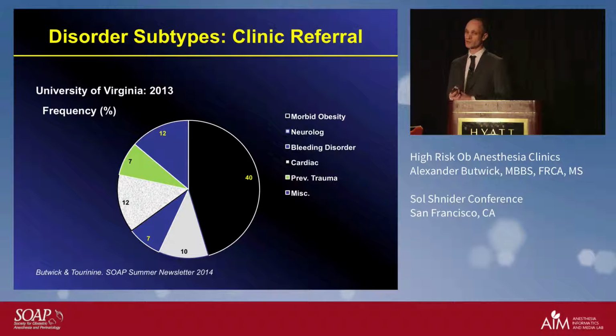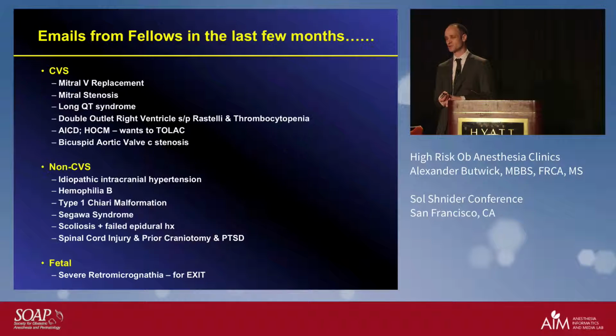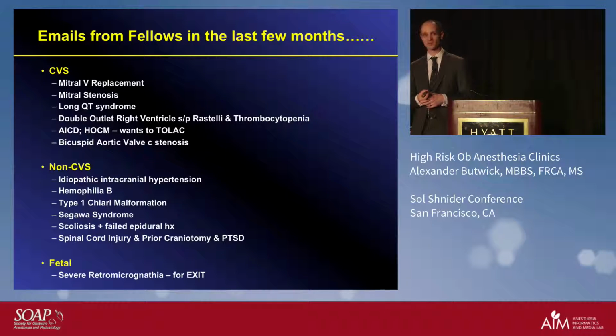So you're probably wondering, all right, what type of conditions are you guys seeing at Stanford? And that's a slightly more difficult question to answer. So what I did is I looked back at my inbox the other day, because the fellows that run the clinics, they're awesome, and they send us secure emails, so they want opinions from us about what we think we should recommend that they tell the patients in terms of their management. So I've listed a number of different conditions that the fellows have seen in the clinic over the last 4 months or so. And some of them are pretty juicy.